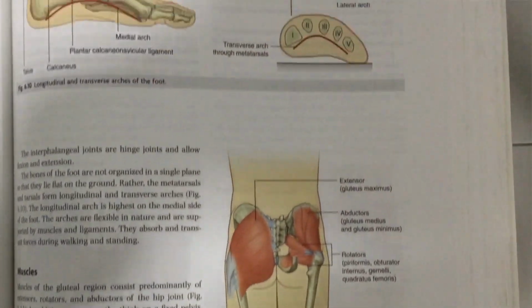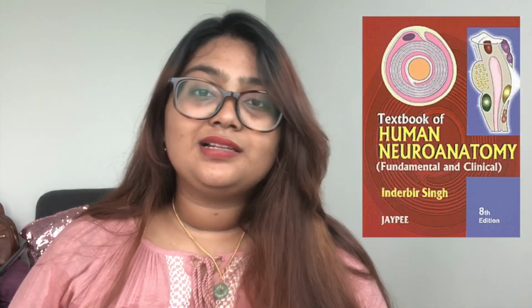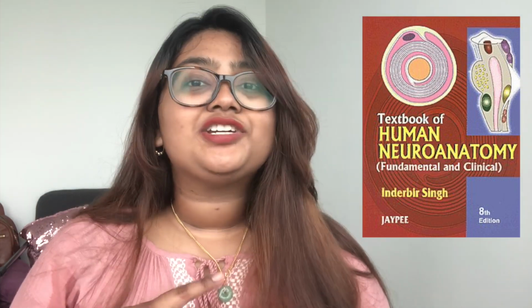However, when you go to neurology block and you want to talk about the brain and the spine and all the nerves, the book that I use is actually Textbook of Human Neuroanatomy, Fundamental and Clinical by Inderbir Singh. I'll insert the picture here. I don't have the physical copy of this book. I only have the PDF copy. For me, it was very useful because I take time to understand. Like I said earlier, it's not hard for me to grasp anatomy. Not to say that it's easy, but it's not hard for me to grasp.